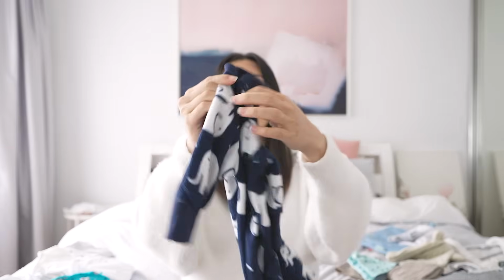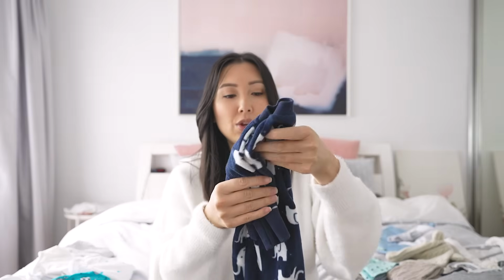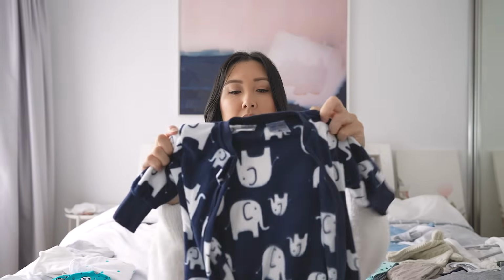Now, right now, as I said, it's winter. We don't actually run the heater on all night, so it can get really, really cold, especially in Emmanuel's room. So he sometimes sleeps in these fleece suits, which are super, super warm. And it just depends on how cold it gets in the room. We usually put him in this if it goes down to a low of 7 degrees or less outside, and this keeps him nice and toasty. This particular one is from Best and Less.